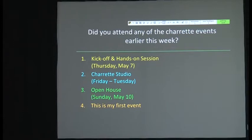It's called a charrette. And charrette events include the kickoff hands-on session on the 7th of May, a studio here in this room last Friday through Tuesday, an open house on the evening of Mother's Day, and tonight. We'd like you to use the buttons on your keypad and press the button that matches the event attended, so you can choose up to 3. Okay, I'm going to open the poll. You have 6 seconds.